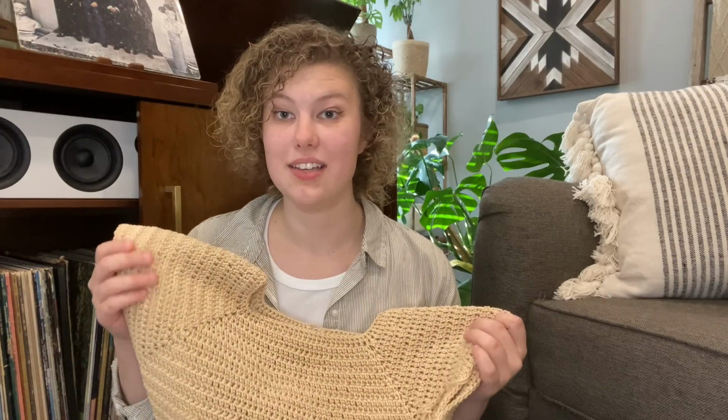And I'm excited to do the lace. That's what really drew me to the pattern. So the lace around the bottom and then around the sleeves. I think that will be finished up pretty soon too.